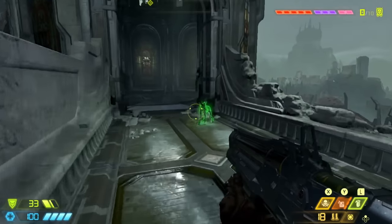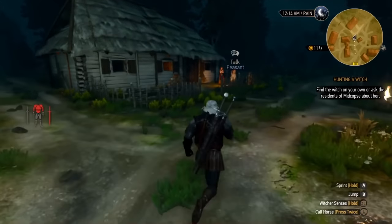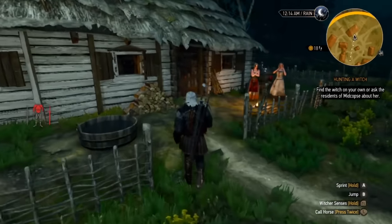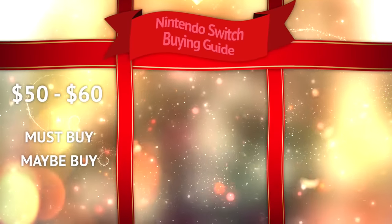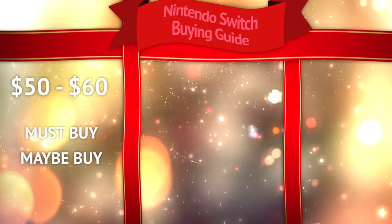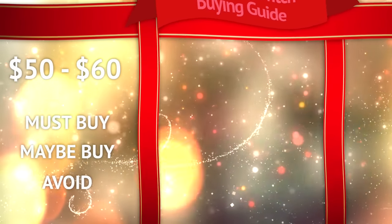These are all games that run, look, and play pretty great on the Switch, but they're gonna be $60 and you can get them for free a lot of places now, like Xbox. I mean, it's your money. Good news, we're almost done with the expensive games, and better news, you don't have to buy these next ones. These are the ones you should stay away from.